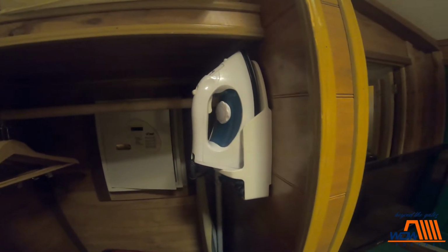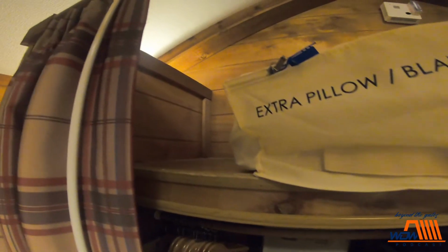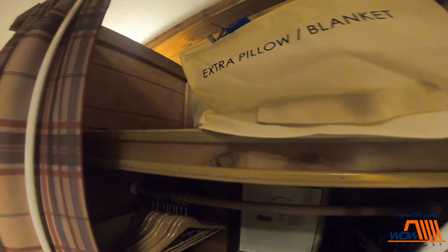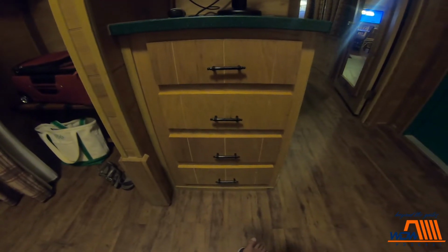An ironing board and an iron, if you actually feel like doing ironing stuff. Nice closet space though. Got the extra pillow and blanket up here. There's some extra up in the main storage room too. Another extra pillow and blanket. Got a TV here. Just guessing this might be a 32. Tons of drawers, tons of space here.